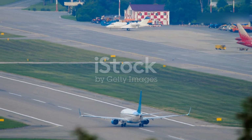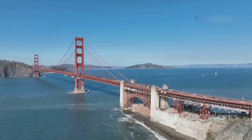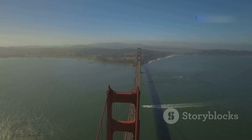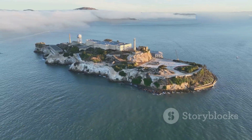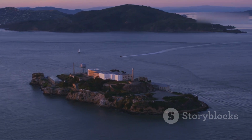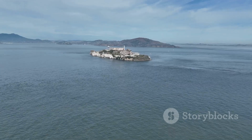We will take off from the airport, then we will fly over the city. You will see the Golden Gate Bridge. The Golden Gate Bridge is very famous. It is very big and red. Then we will fly over Alcatraz Island. You can see the old prison from the plane. You will see the water all around the island. It is very beautiful.